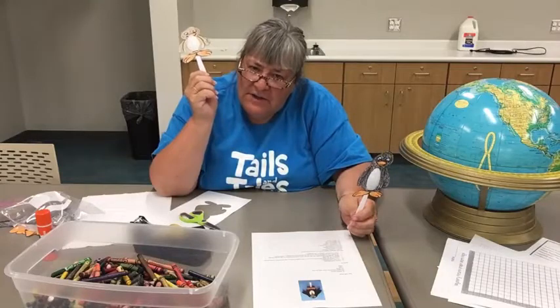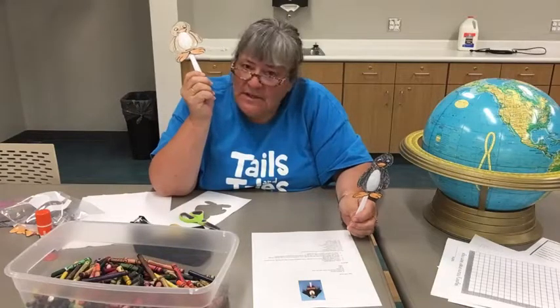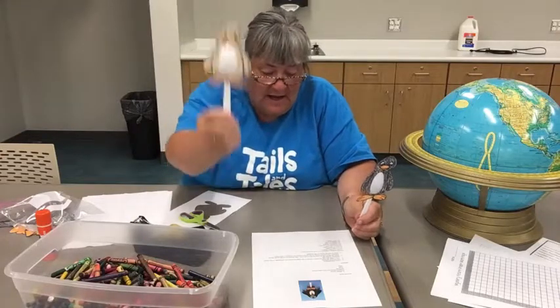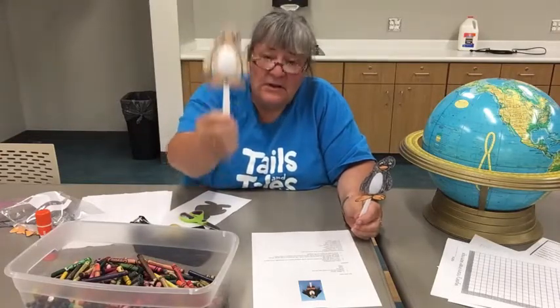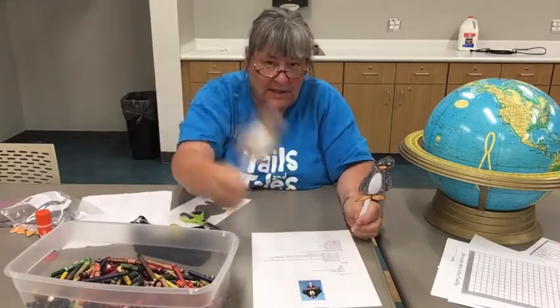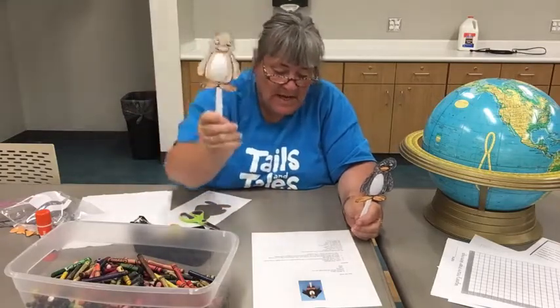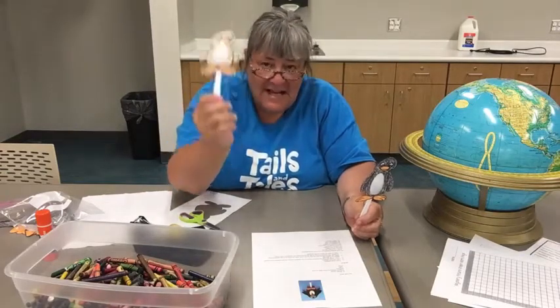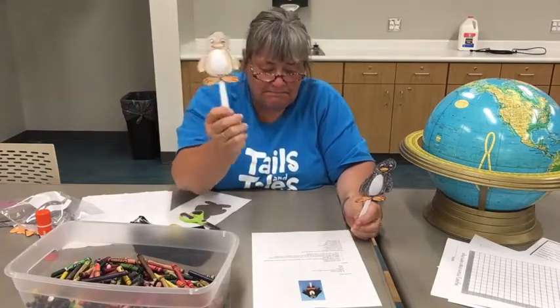It's to the tune of I'm a Little Teapot. Let's use my penguin I just made. I know a little penguin who sat on some blocks. He swam in the ocean and he climbed on some rocks. He snapped at a seagull, he snapped at a seal, he snapped at a fish. What a meal.